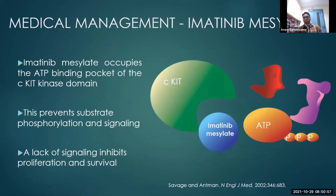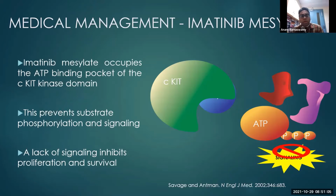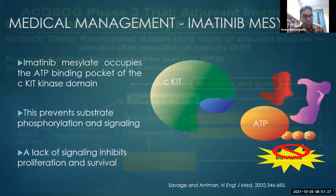Now, imatinib is the baseline management drug for almost all patients with GIST. And as we know, it occupies the ATP binding pocket of the c-KIT kinase domain, thereby preventing phosphorylation and signaling. And this is basically the c-KIT mutation and the PDGFRA mutation, and the inhibition by imatinib is the key to understanding how we treat GIST.